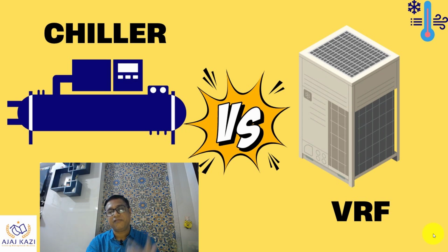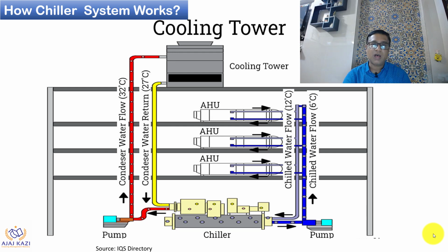So chiller versus VRF, let us look at first how the chiller system works. Everybody must be knowing this, but just to refresh, we have a central chiller, which in this case is a water cooled chiller, for which a condenser pump is required to reject the heat in the cooling tower. The cold water comes back into the chiller and that's how the circuit works. The second circuit works on the chilled water pump, where the chilled water coming from the chiller goes to the various units. These are AHUs, there are FCUs, there are various units which take care of the air conditioning of their own area.